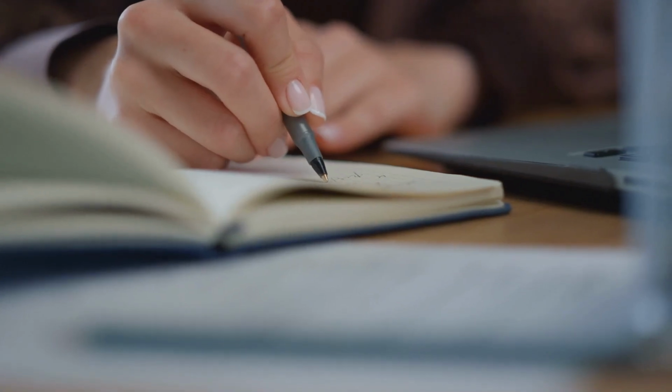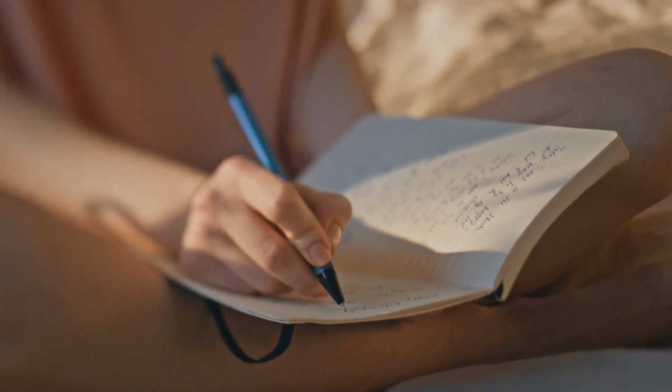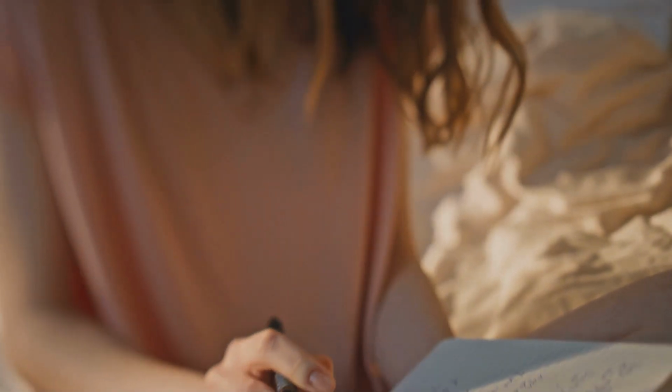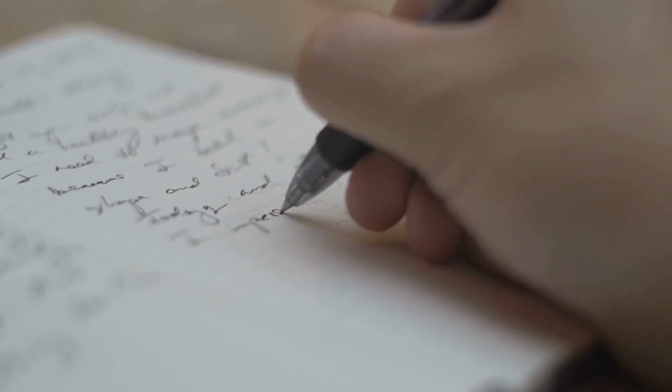Then there are professional journals. These aren't your everyday notebooks. They are meticulously designed productivity tools. Used by professionals across industries, these journals help in organizing thoughts, brainstorming ideas, tracking progress, and even managing stress. They serve as a personal assistant of sorts, aiding in the quest for productivity and efficiency.